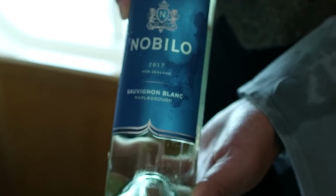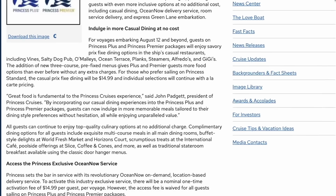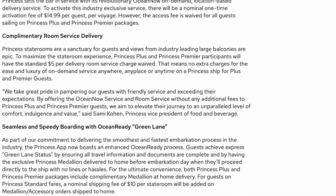Now, you may have heard that Princess Cruises is making some changes. Yes, they are making some changes to their onboard offerings, to their services, and as well to some of their dining. So some of the things that were complimentary, well, they definitely have made some changes to that, but they've also added some new things into some packages as well. So whether you have the standard Princess cruise fare or you have Plus or you have Premier, it really is important to know what is now included, especially in case you are thinking about making any changes.